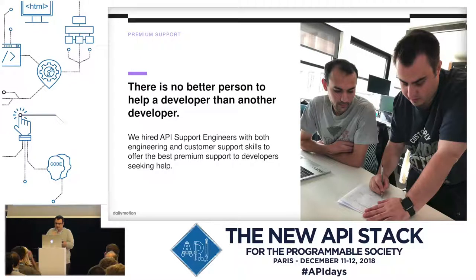But sometimes a conversation won't be about opinions or feedback, but a call for help. And as a tech company, we know that in that case, there is no better person to help a developer than, guess what, another developer. So that's why we didn't want our community to experience a dummy automated customer support or a random generalist support agent team. We make sure that we hire only people with both engineering skills and customer support ones for every one of our API support positions.